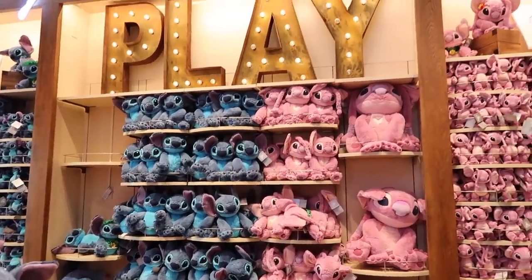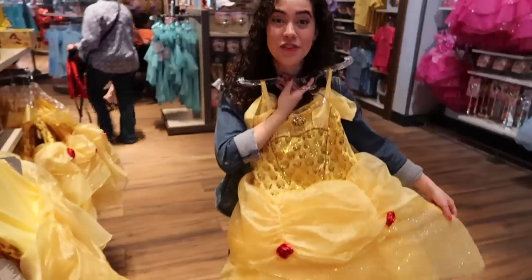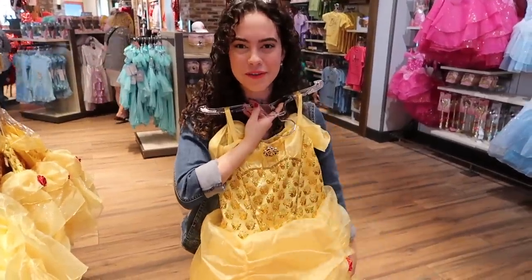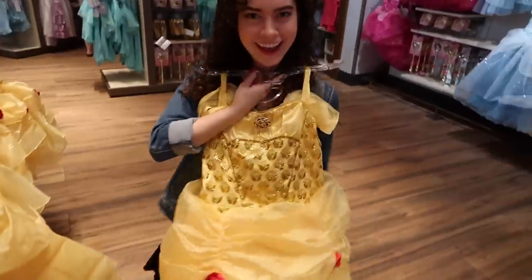Need 12 of these. No, I didn't. That's a great Chewbacca. I think you win. Two of these growing up, because I outgrew them and I got another one. Should I get one for adult Sophie? I think yes.